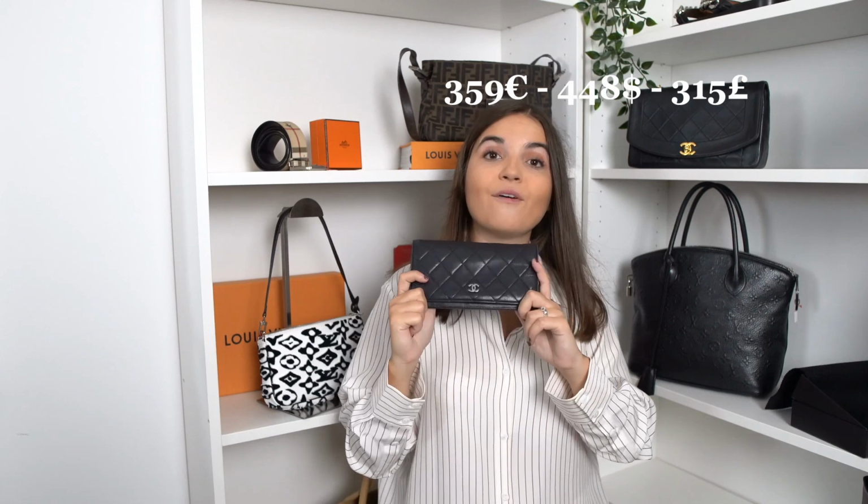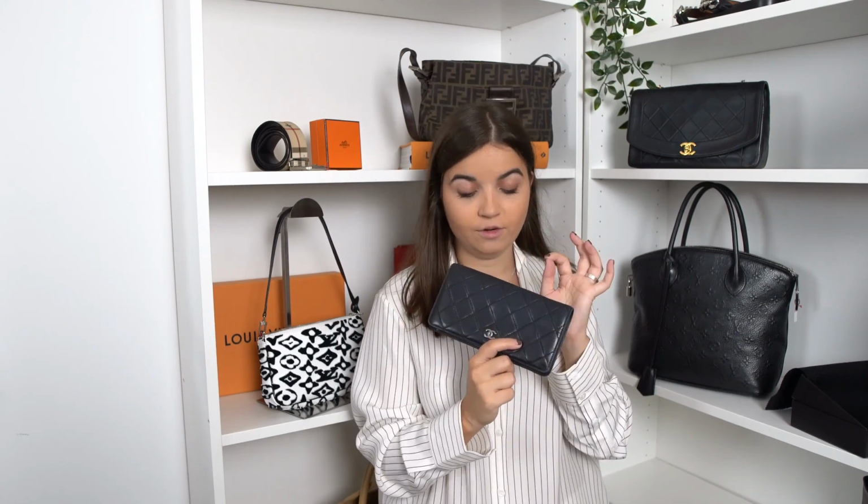So the price is very good for this one, 359 euro. This is secondhand, pre-loved, but in such a good condition. I love the quality of this leather, actually, I have to say.